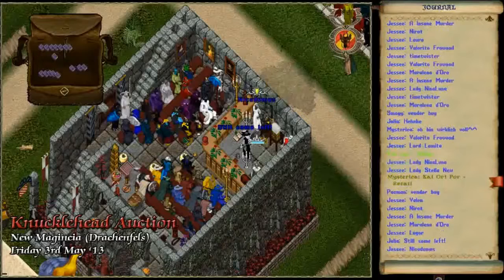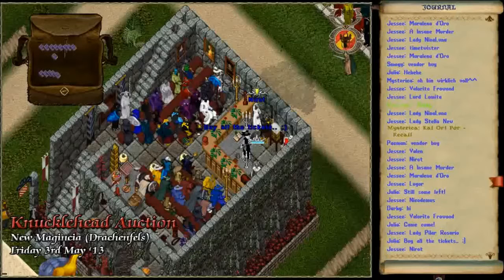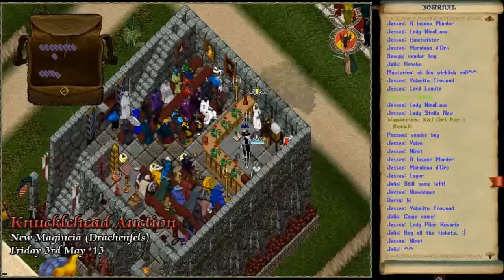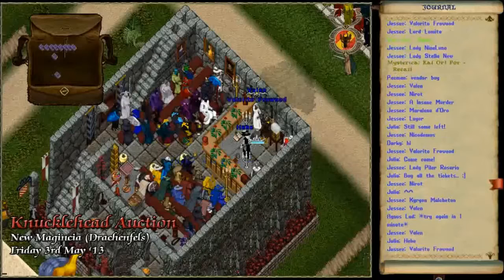There's still a few left. That's one of them. And people have actually stopped buying the tickets for some reason. And they're waiting for the cooldown. 1 minute cooldown for putting something on the window. Ah, yes.